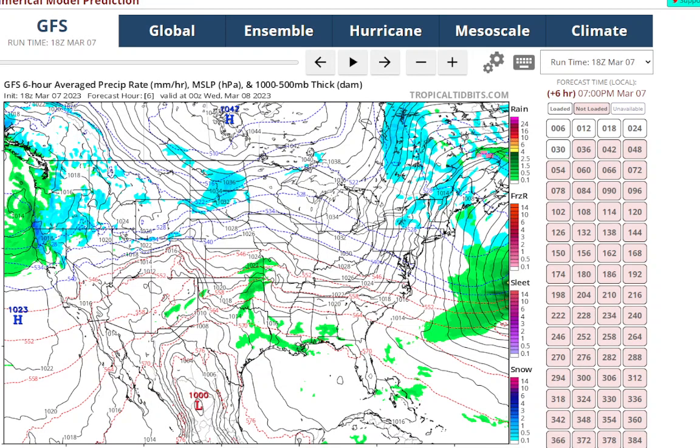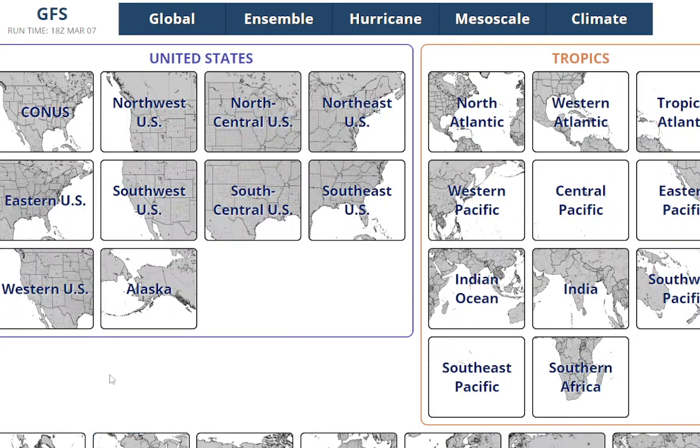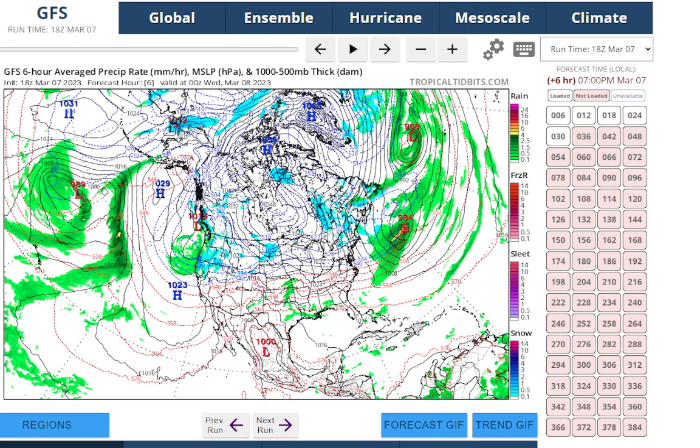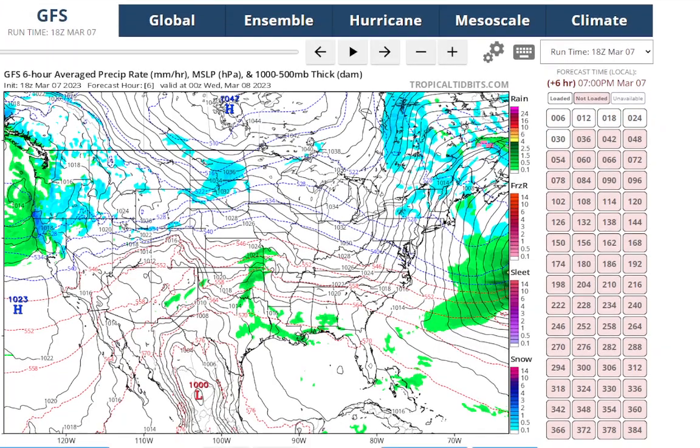So you see here in the model, you can see the big high pressure system that is over Canada, and you see this low out in the ocean. Let's do the North American view because this shows you a little better. See that low out there. The gradient between this high and this low is bunching the isobars up, and that is creating the wind that we're dealing with right now. And that wind will continue.